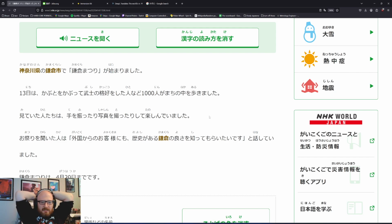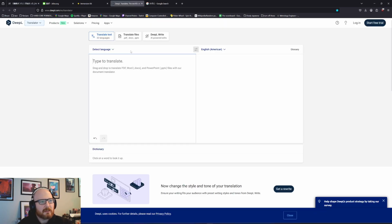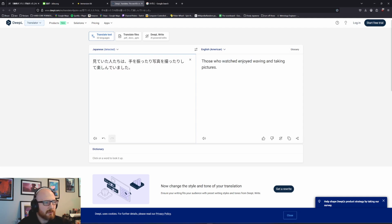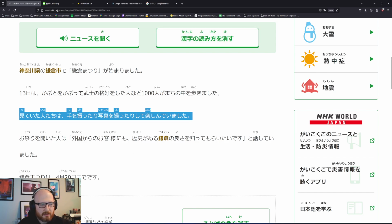So the people watching took a lot of pictures and had fun. Like, that's what I'm getting from this, but I might be overlooking a thing, which does happen. Okay, so those who watched enjoyed waving and taking pictures. Okay. Where was waving in there?